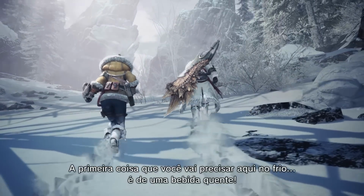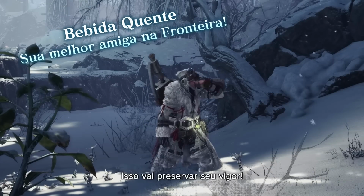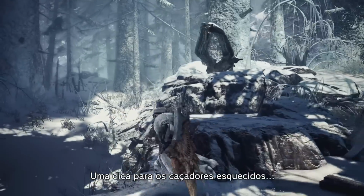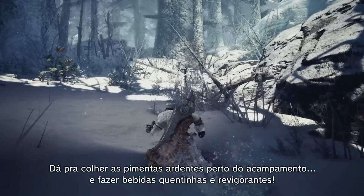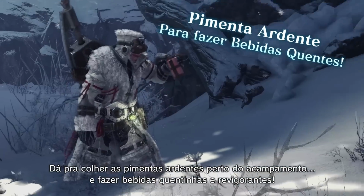The first thing you'll need out here in the cold is a hot drink. These will help keep up your stamina. A word of advice for you forgetful hunters out there. You can pick up the hot peppers found near camp and craft nice, invigorating hot drinks.